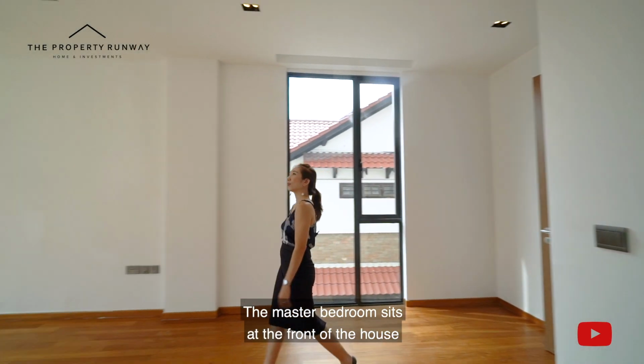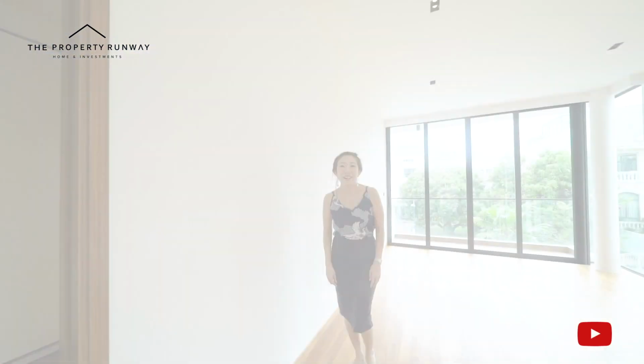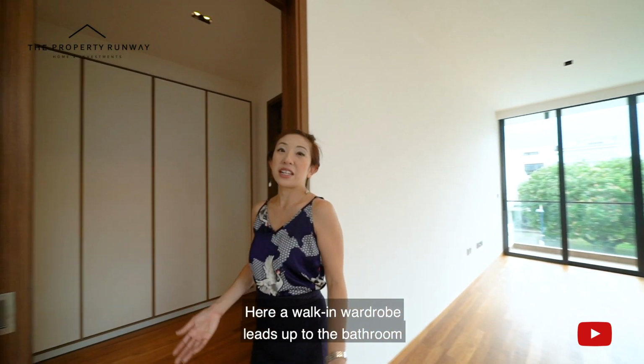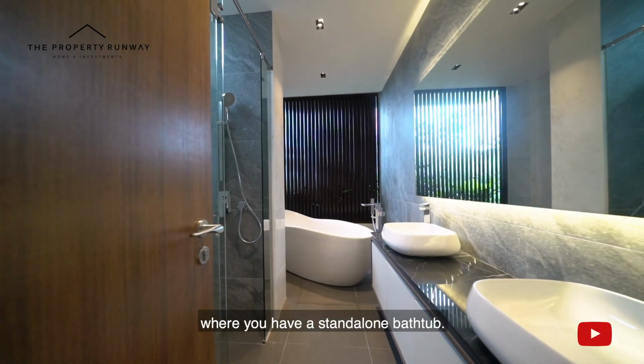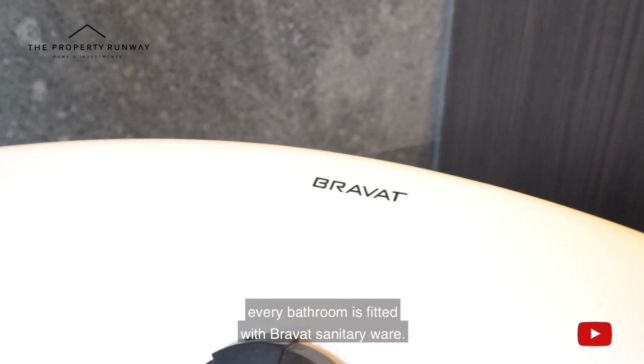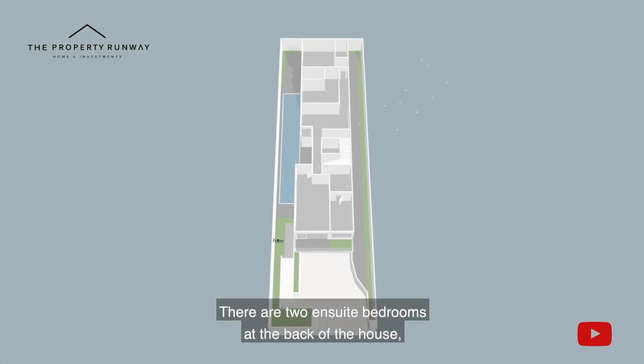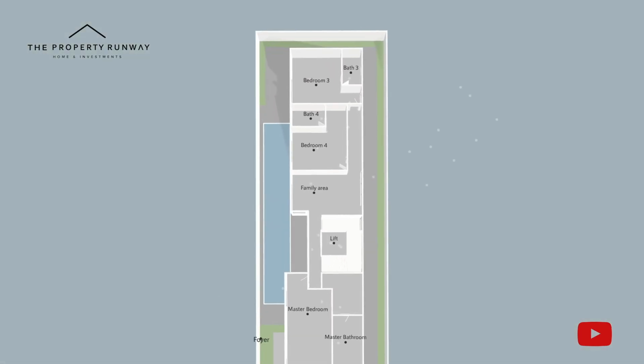The master bedroom sits at the front of the house, overlooking the unbeatable, unblocked views. And here, a walk-in wardrobe leads up to the bathroom where you have a standalone bathtub. Not sparing any expense, every bathroom is fitted with Bravette sanitary ware. There are 2 ensuite bedrooms at the back of the house, each with their own bathrooms.